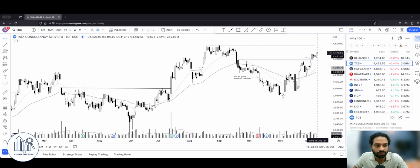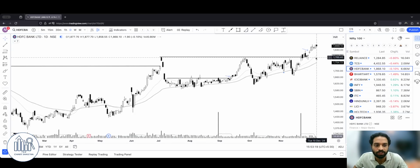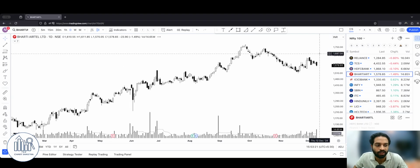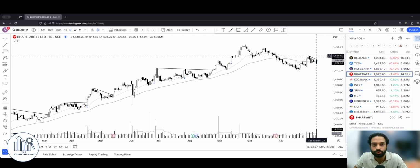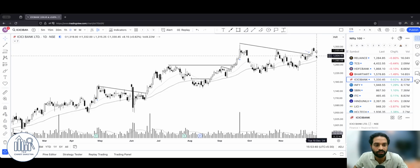TCS too saw very positive action in the morning, but the closing was not so great relative to its peers. HDFC Bank is almost flat today. Airtel, look at here, right? I don't like this signal. This was strong. Ideally, somewhere here it was getting tighter, and today with large volume, it was down 1.5%. I ideally expect the exact opposite move today to say that the stock is attracting large money.